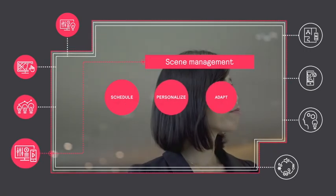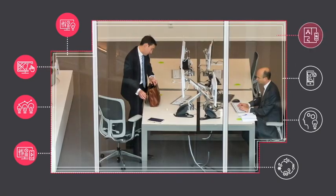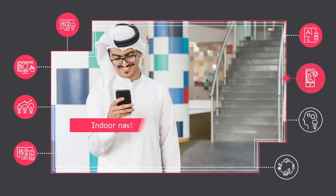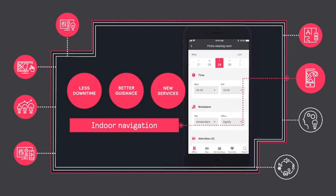Create the ultimate lighting environment for employee comfort, performance, and well-being. Optimize your footprint and deliver the perfect workspace design. Enhance employee productivity with wayfinding and location-based services.